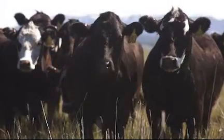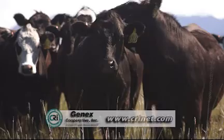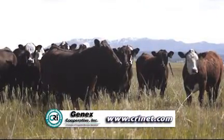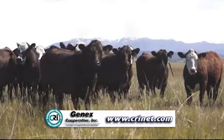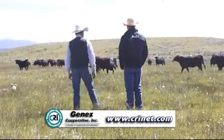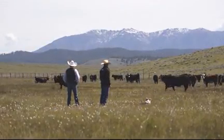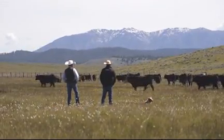Genex can supply maternal genetics used to create replacement females in order to build a cow herd. These females will excel in structural correctness for feet and legs, fleshing ability, fertility, udder quality, disposition, and be replacements in your herd for years to come.